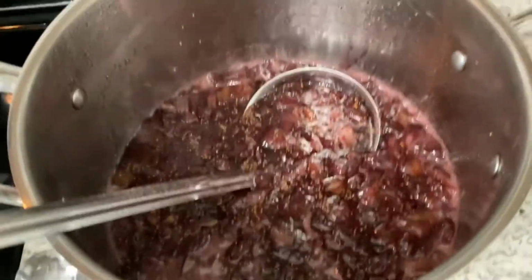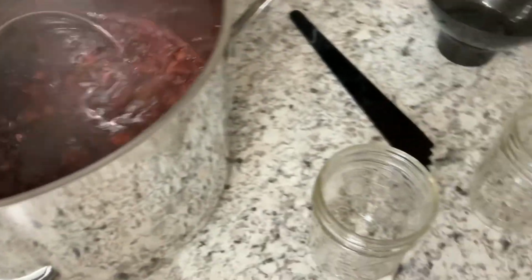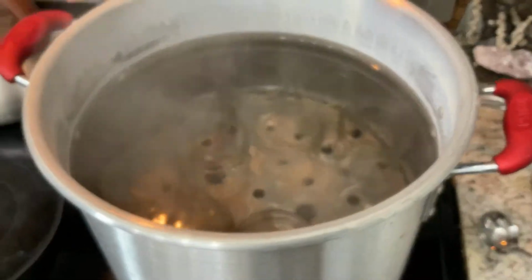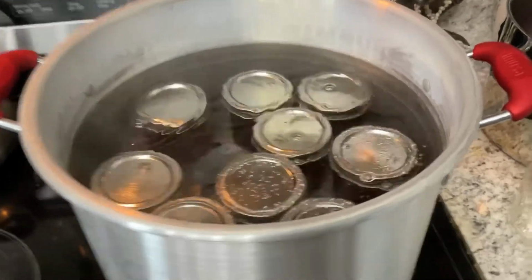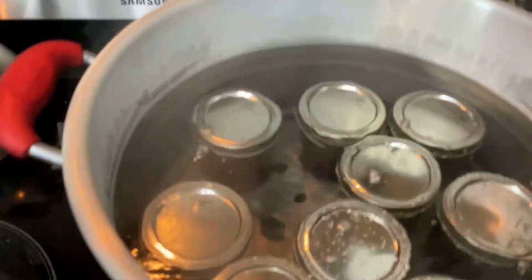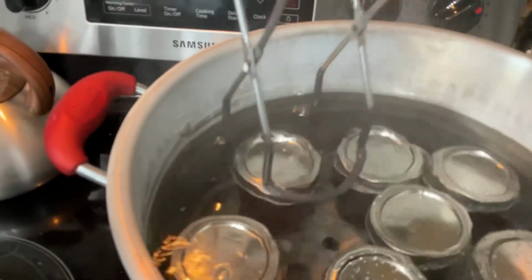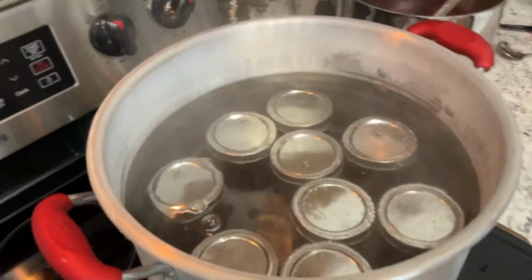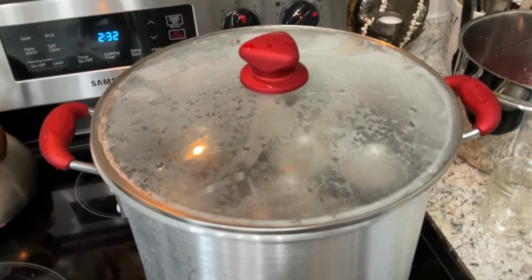Alright, so I brought my jam up to a swift boil. I took it off of the heat. I'm going to pour it into the jars that were processed. Alright, so I've gotten everything jarred up at the perfect amount. We're going to cover this pot, wait till it comes to a rolling boil, and then process it for 10 minutes.